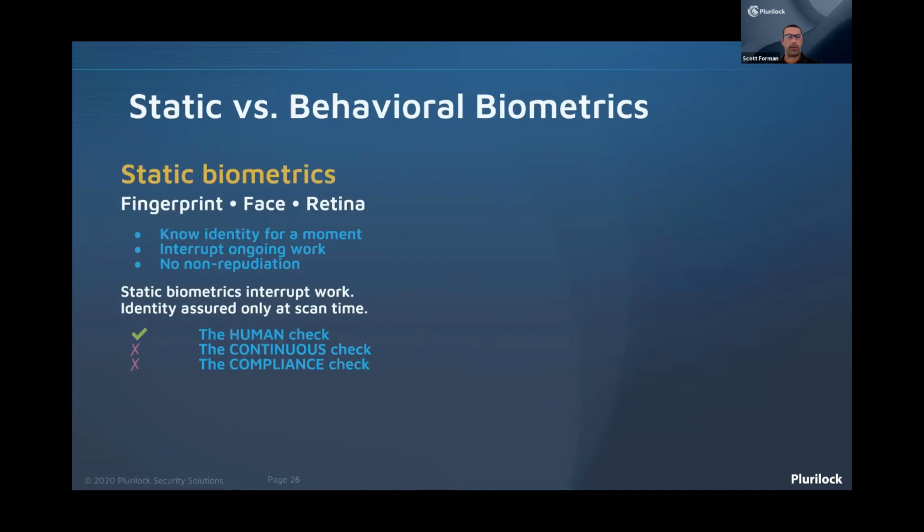Static biometrics versus behavioral biometrics: static biometrics are already widely adopted and deployed in BYOD. You have the static biometrics, like I mentioned, but they're typically not enough because they don't pass the 3 checks. They only know identity for a moment in time, and generally they're too intrusive for anything other than this single check. You can't constantly be asking somebody to use their fingerprint for every application they access. So check one: is it a human? Is it the right human? Yes, static can tell you that.